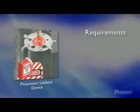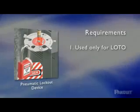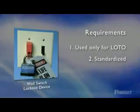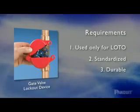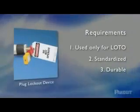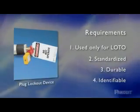Tags and lockout devices must be used only for the specific lockout-tagout application. Both tags and locks must be standardized by color, shape, or size. Tags must conform to a standard print size or format. They are also required to be durable enough to withstand the environment to which they are exposed for the maximum duration of the expected exposure. Finally, tags and locks must be identifiable and must clearly identify the employee who applies them.